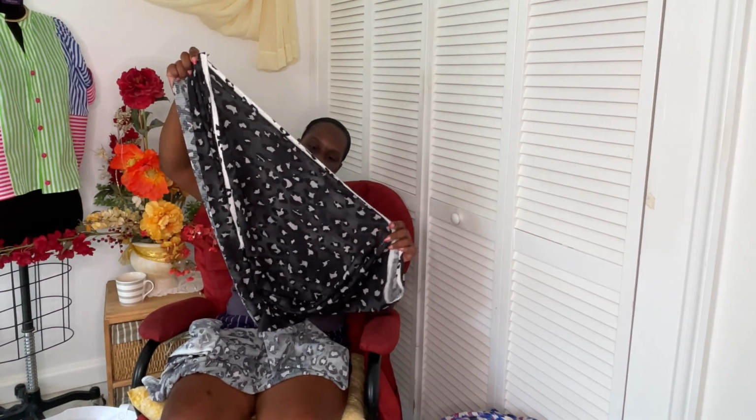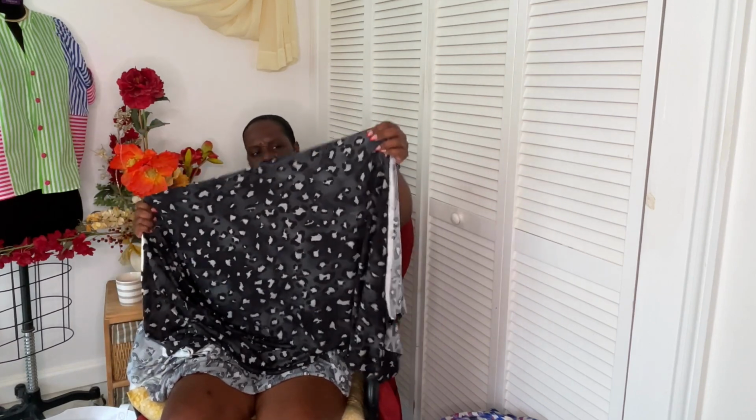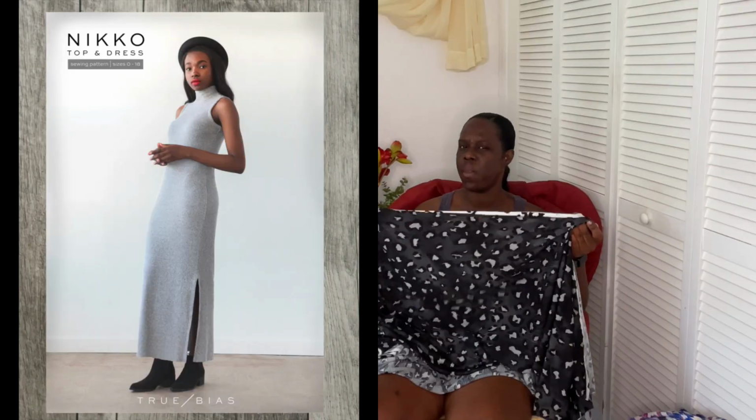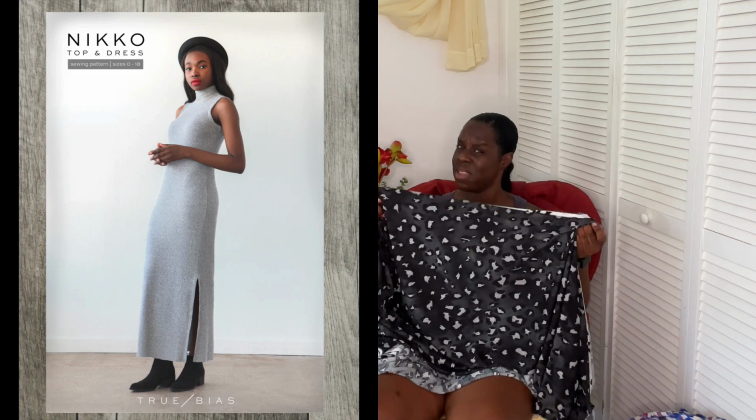Now this one, more knit, you guys. This one is a rib knit, again in an animal print, and I really liked this one. When I bought this one, I thought about the True Bias Nico, is it the Nico? I think it's called the Nico dress. And I know I've seen a lot of versions of that dress made up in rib knit fabrics, and I thought that this one would be perfect for that pattern.